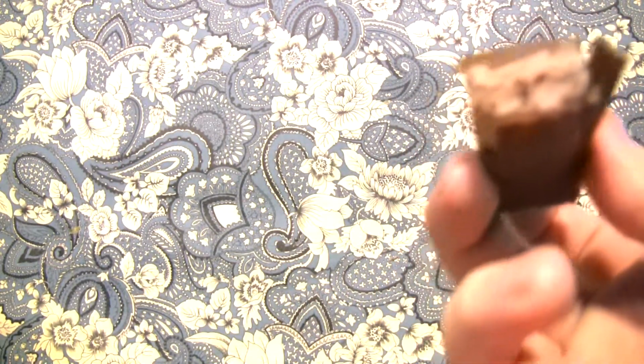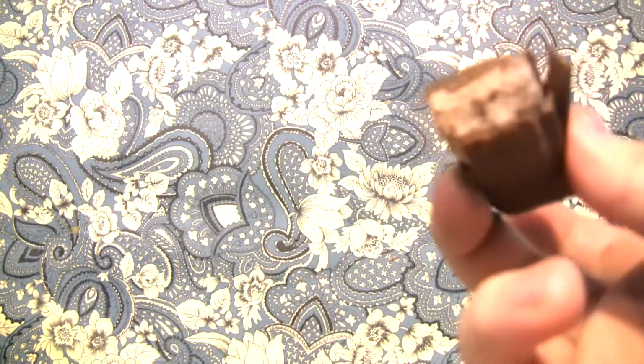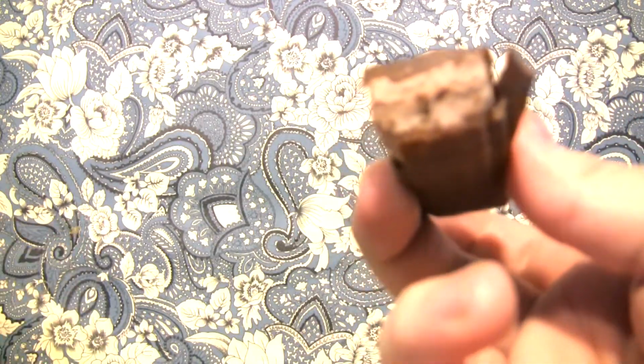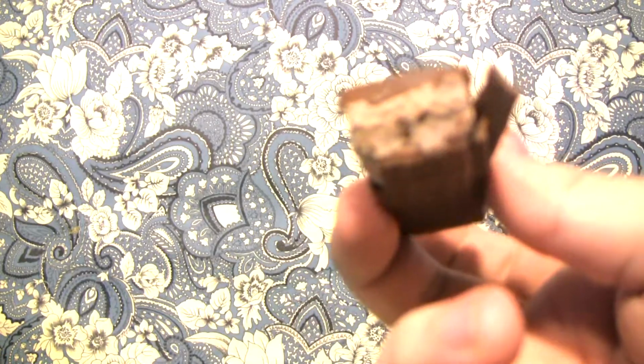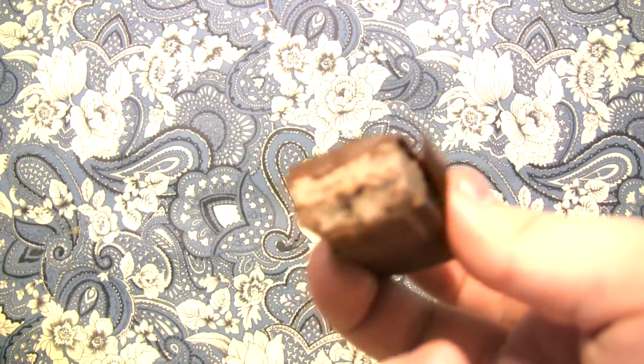It's nice and cocoa-y and the chocolate pieces are there. It's kind of by the books kind of Kohuke. It's good, but nothing too particularly special. So yeah, it's good, but there are better ones out there.